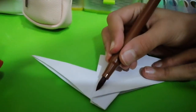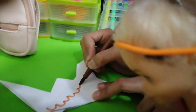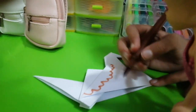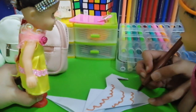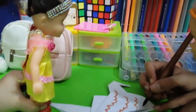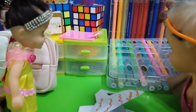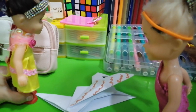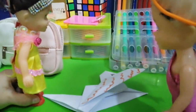I'm gonna do the wings first because I did the beak first. I'm gonna do the wings. One little kitty, two little kitty, four little kitty, five little kitty, six little kitty, seven little kitty, eight little kitty, nine little kitty, 10 little kitties. So many kitty cats. Kitty meow meow meow. It's so fun. There's so many now.